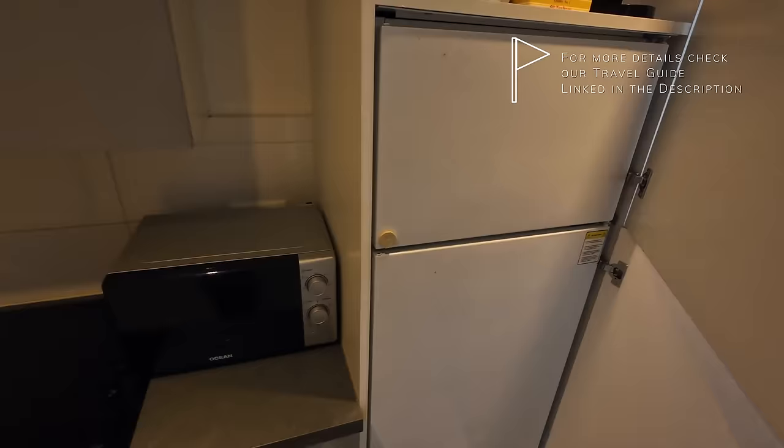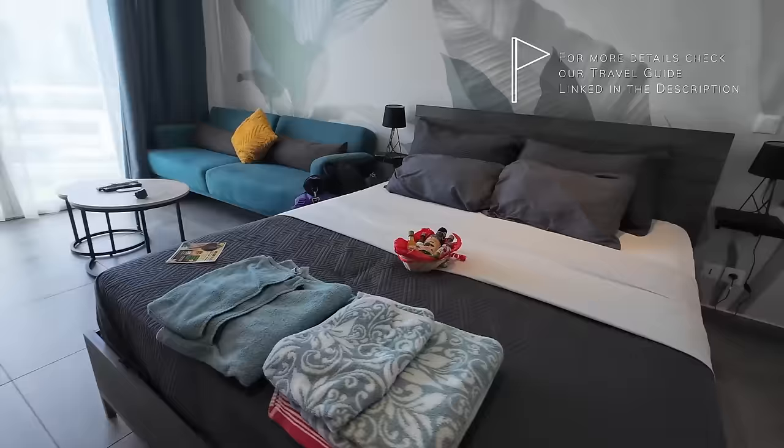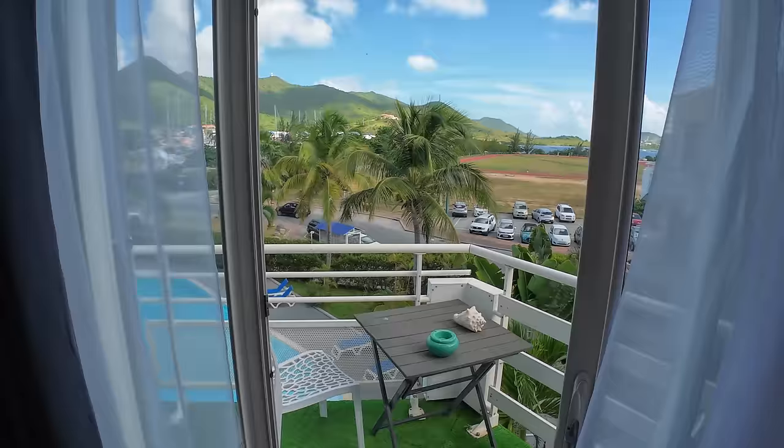I think this place is amazing because it's fully stocked. It has a bed, it has a sofa, which can also turn into another bed. The bathroom is newly renovated. It has a beautiful balcony, views of a pool, and it also has a private beach in the back as well.